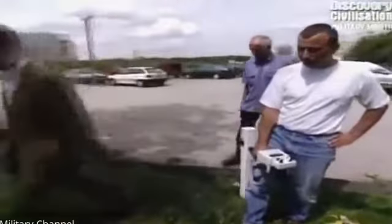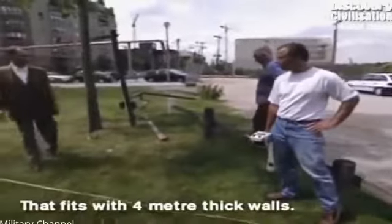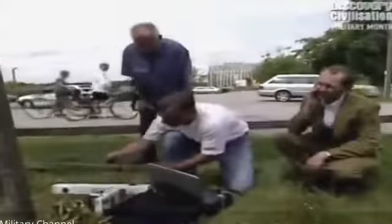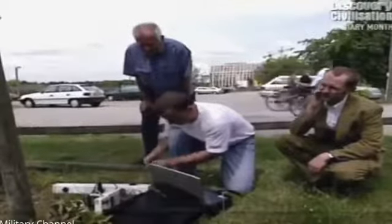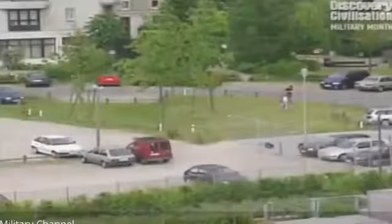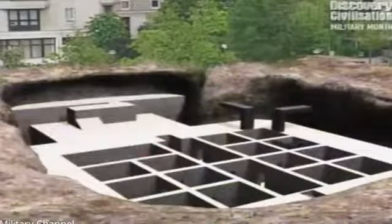Something is still there. The data has been collected. Now begins the painstaking work of processing the information. It would help to find visual records of any of the bunker's features. Not easily achieved with a top secret installation.